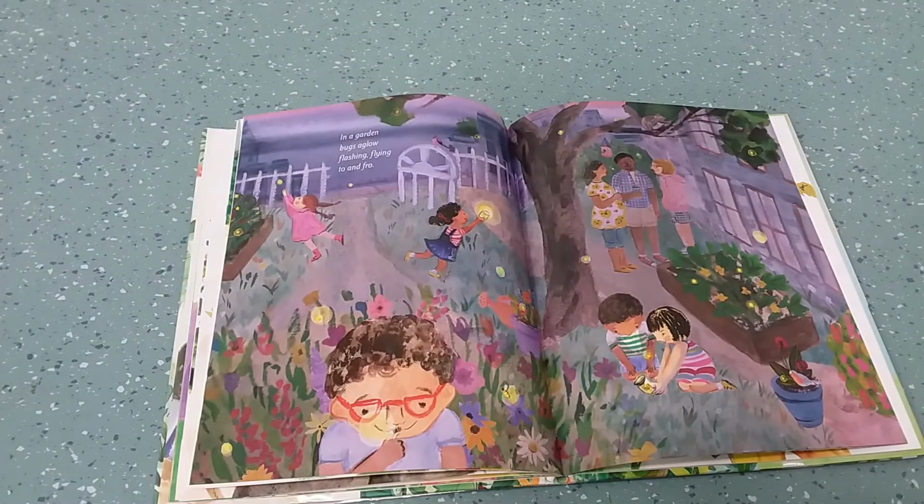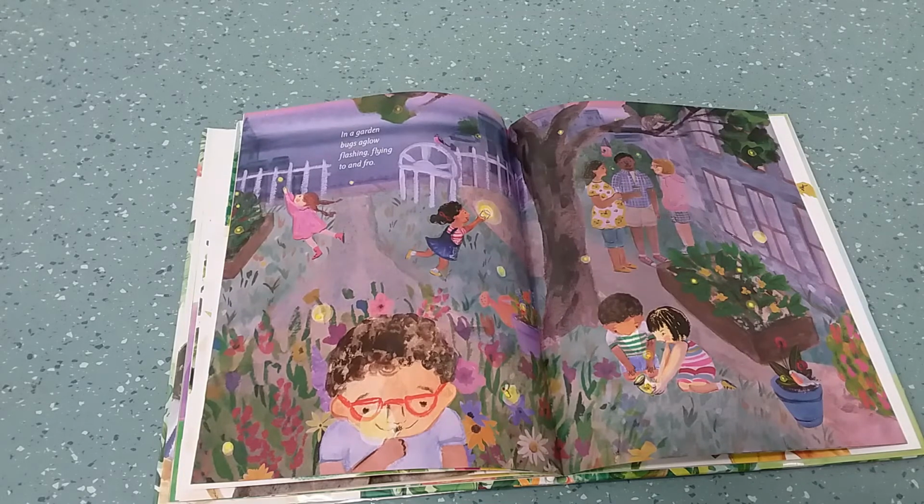In a garden, bugs aglow, flashing, flying to and fro.